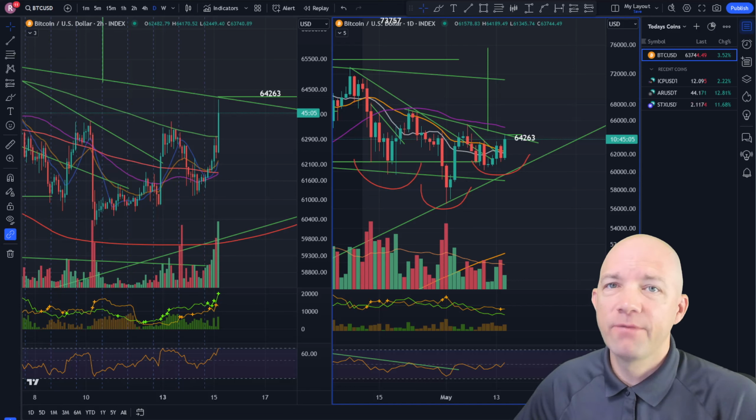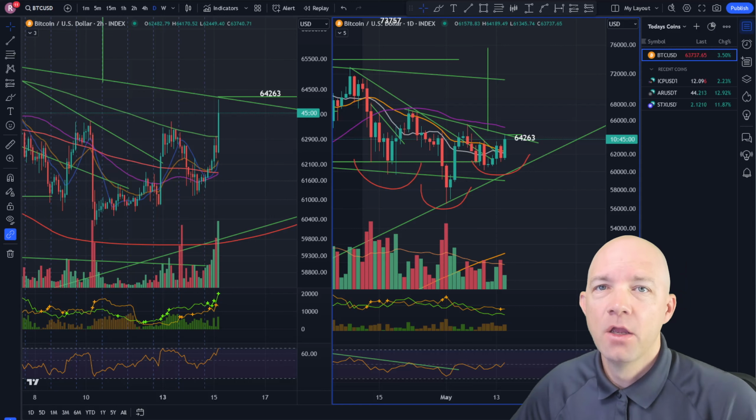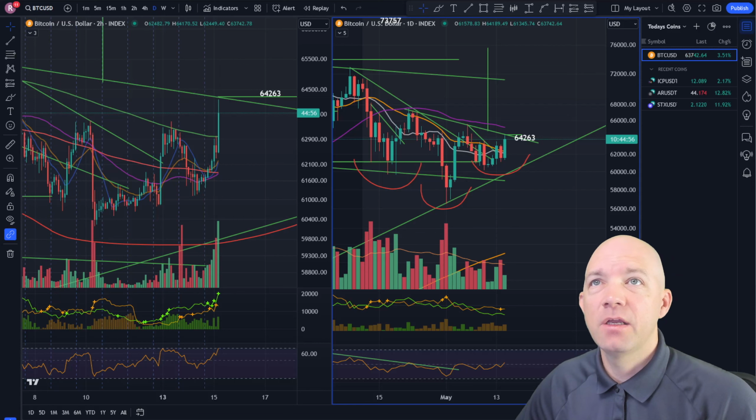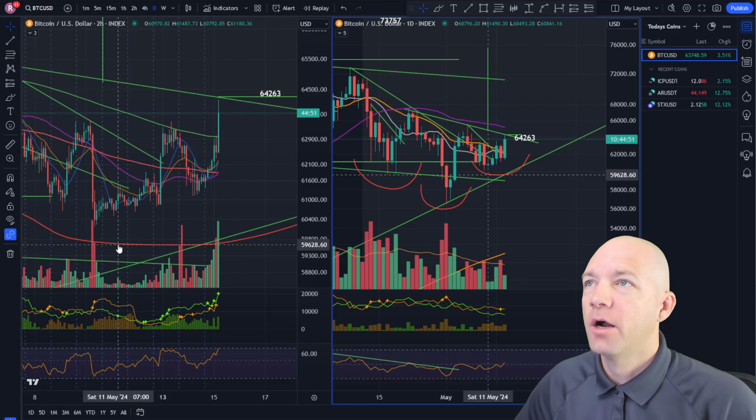BTC finally with a bit of a big boy move, and we're looking to break this inverted head and shoulders pattern to the upside. So welcome to Altcoin Buzz Trading. I'm Randy. Today we're going to talk about ICP, Arweave, and Stacks as your top tokens of the day.